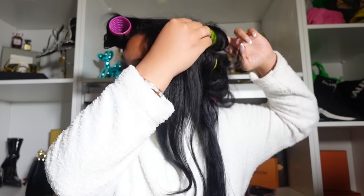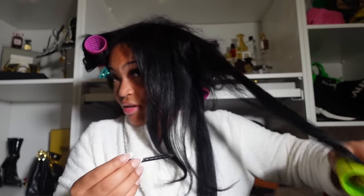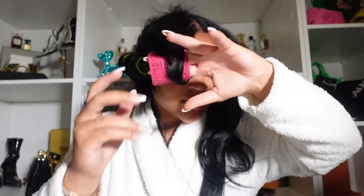Starting to take my hair down. I should have took the other side down first. Let's see what it's giving.